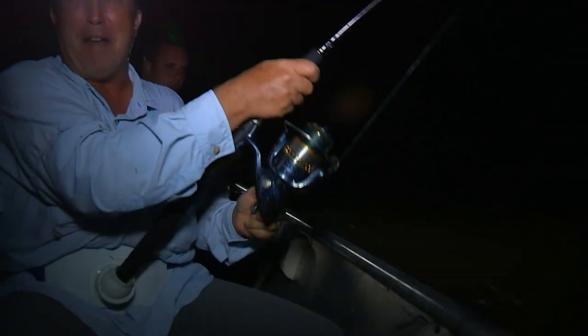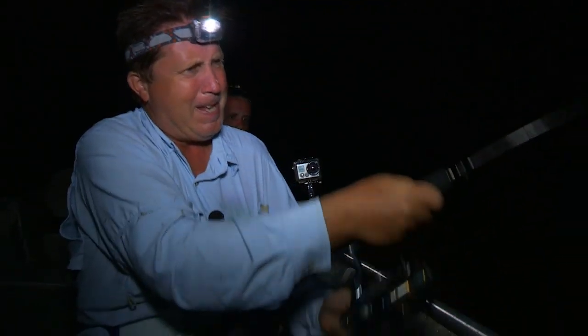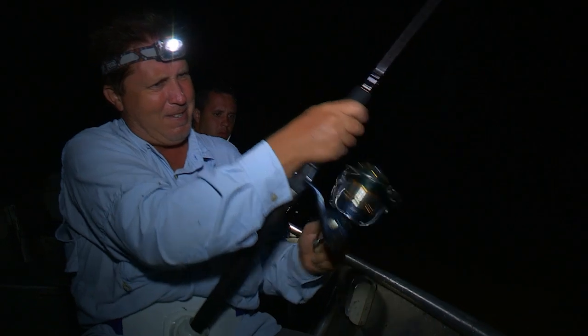This one is still on. Yeah. Oh, he's on. He's on. Okay. Real adventure with Tomahawk, at nighttime on the Quarantine River. And there it is, a good-sized redtail, the first one of the night.